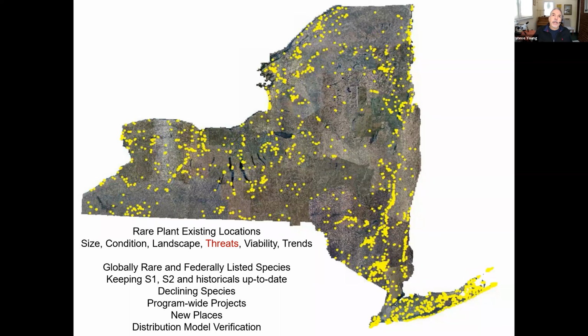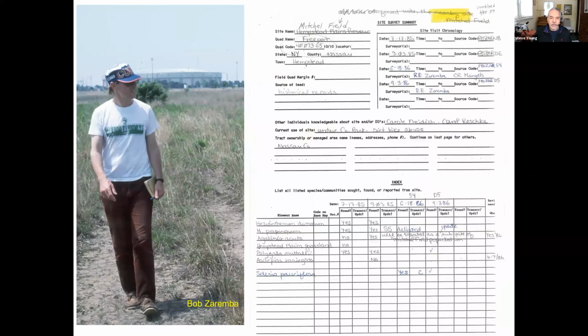So, for example, we had a project in 2019 to survey Junius Ponds near Geneva, and we did it along with the community ecologists. So they surveyed the communities and we looked at the rare species and also the invasive species there. We like to go to new places. You can see there's a lot of blank space on that map there, and we always try and get out to those places and see if there's anything new and look for interesting habitats. And we also do distribution models, trying to figure out where these plants would occur using GIS distribution modeling and trying to check those out to see if they do exist there. You can see Long Island is the place where we have the most concentrated rare species in the state. But there are a fair amount in the Finger Lakes too.